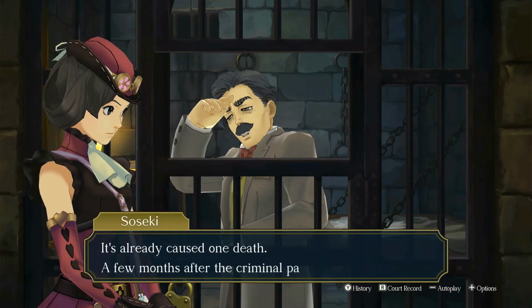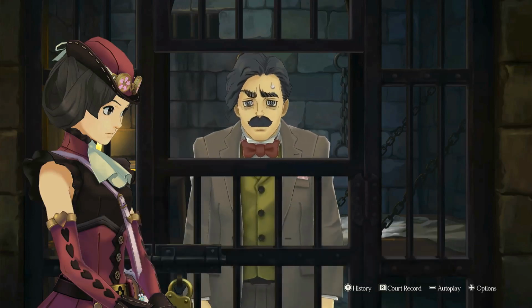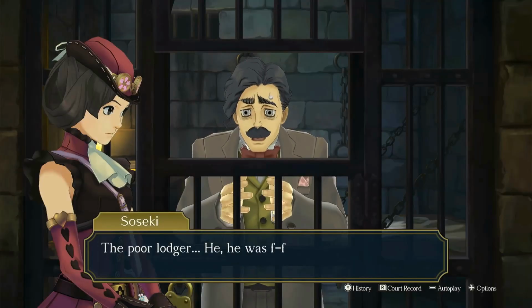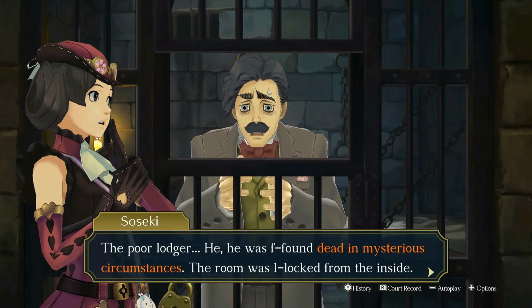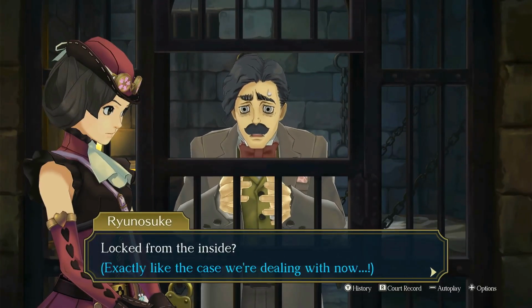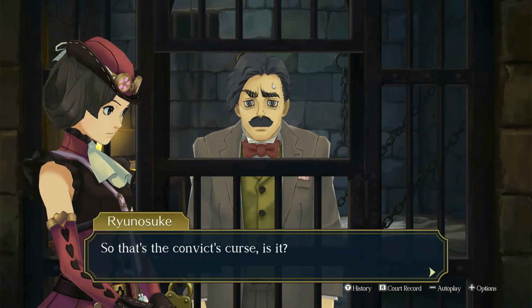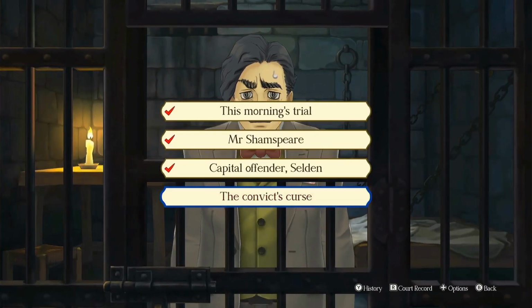It's already caused one death. A few months after the criminal passed away in prison, a man died in the room. The man who rented it after Selden, in fact. The poor lodger. He was found dead in mysterious circumstances. The room was locked in from the inside. Locked from the inside? Exactly like the case we're dealing with now. So, that's the convict's curse, isn't it? Yes, well, that was the start of it. The start of it?